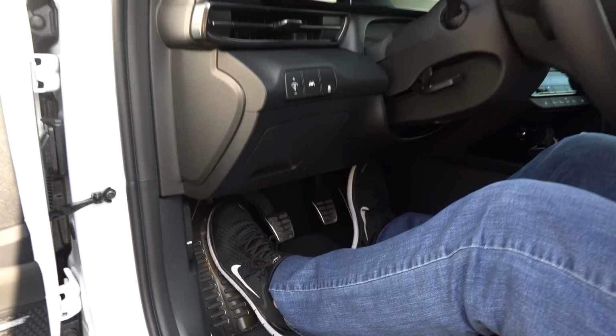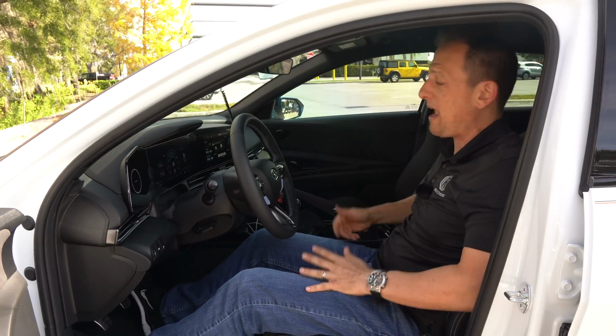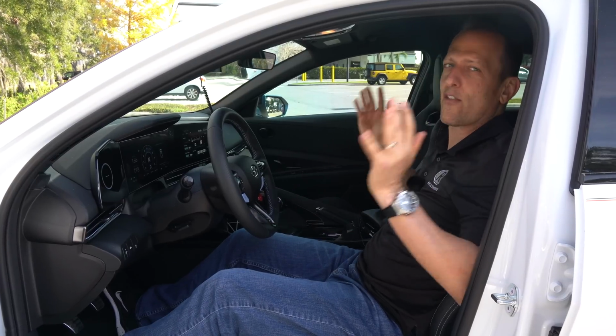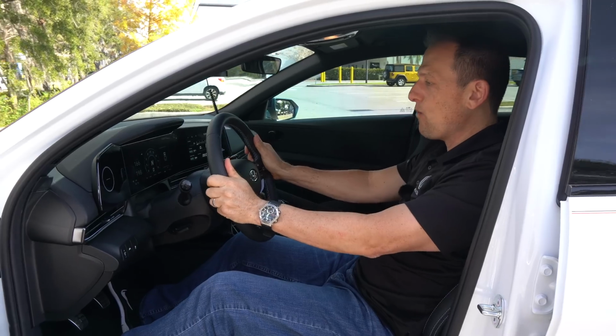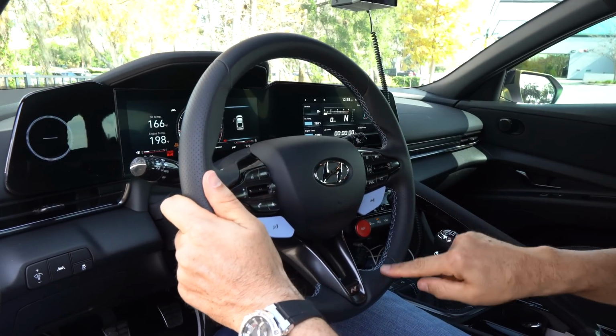And then you'll also notice the seats, the bolstering is more intense in this Elantra N, but once you get in, it's like Cinderella putting on the slipper. It was just meant to be, and it just transforms you. Maybe it won't make you look better, but you'll definitely feel better as you're driving. Steering wheel, love it. The leather, two-piece leather, the blue performance stitching.